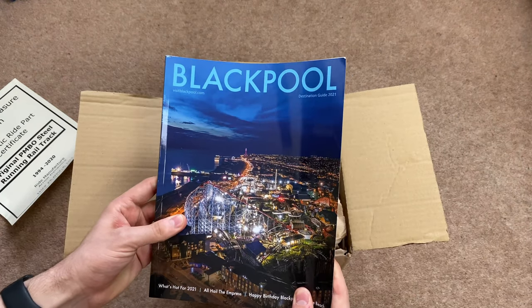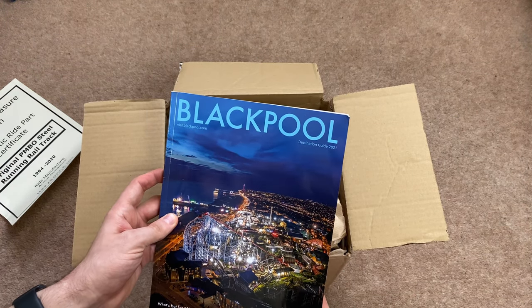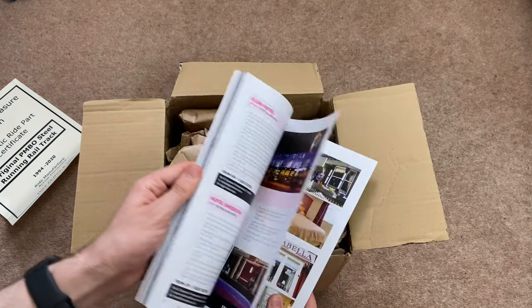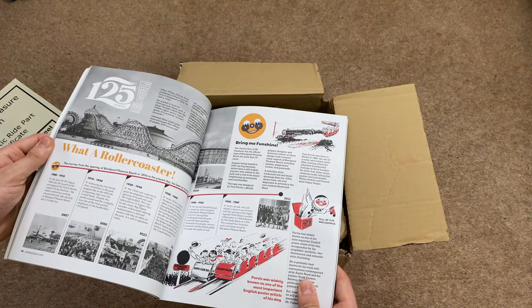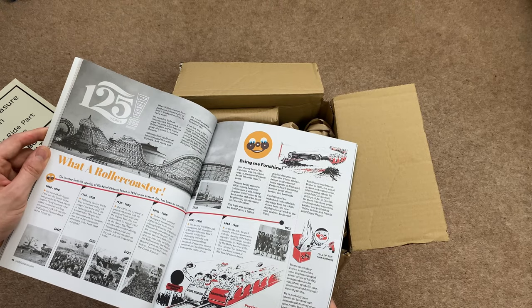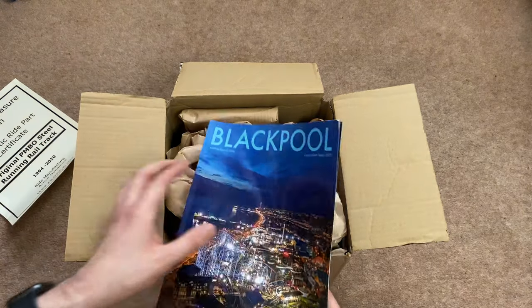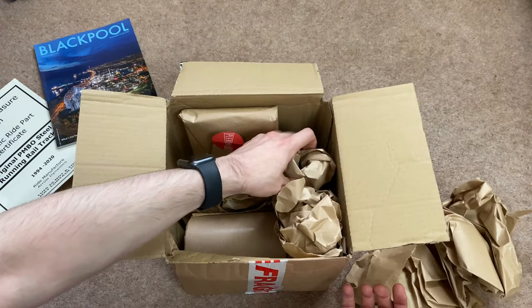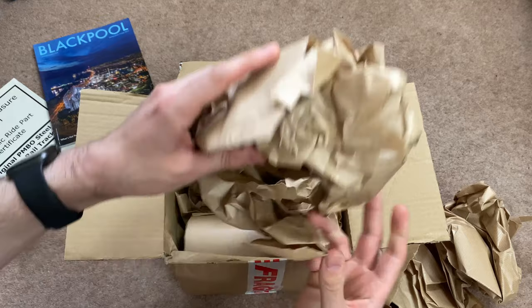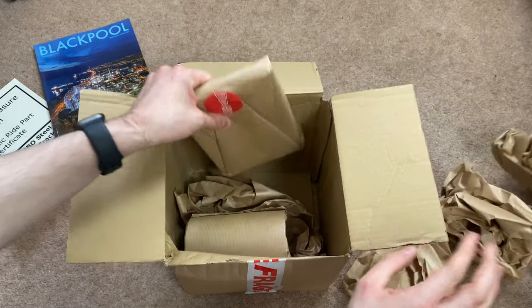We have a Blackpool destination guide. That'd make a good read, actually. See what's in Blackpool. Ooh, got some stuff here. Right, let's get this open. So, I'm gonna open this bit. Yes, there we go. Okay, right.